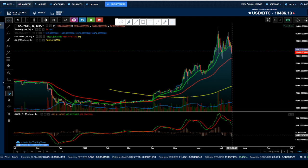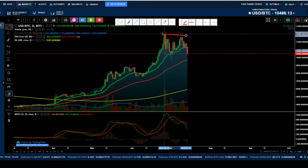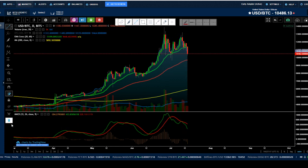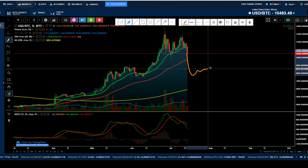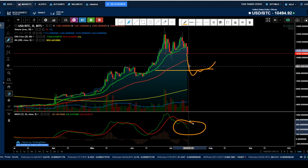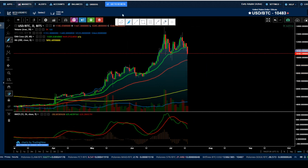Here we got the histogram going deeper in negative. We got the crossover and the crossover again. We were paying attention to this divergence here and talking about how this indicator is often a leading indicator. And when prices come back down, and they will, and they make a 1, 2, 3 bottom formation and a turnaround, you can bet this indicator is going to be crossing over right there just after the number 1 point as we're building up to get our 1, 2, 3. That's what we're going to be watching for.